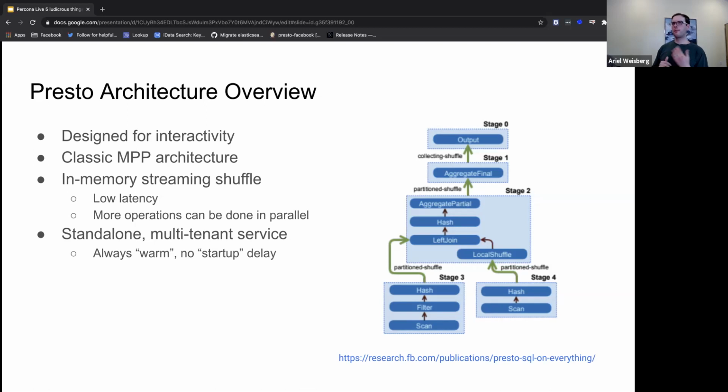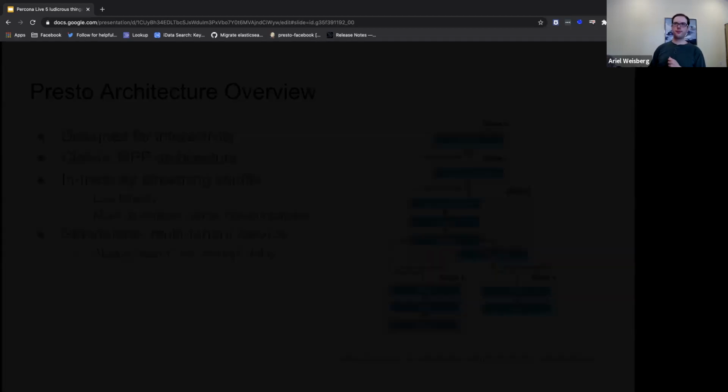and Presto Unlimited. Presto is also a multi-tenant service with multi-tenancy provided by a single shared multi-threaded process at each node. This means there's no warm-up or startup delay, but also limited isolation between queries. It's very good at what it was originally created to do, but has no fault tolerance and does not scale to a large number of nodes.